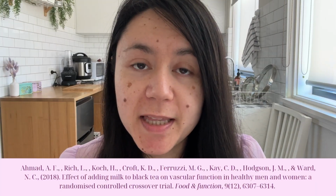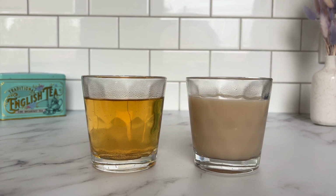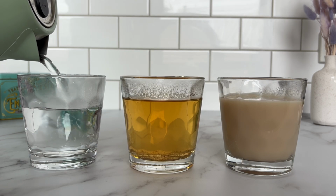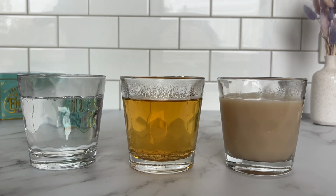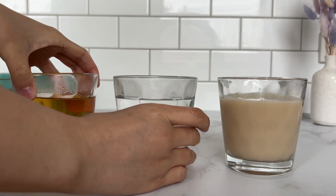Here's a research study that looked at the impact of black tea and black tea with milk on your blood flow. Now, you want good blood flow. Good blood flow means oxygen and nutrients to your skin, to your brain, to your heart. It's the best. And in this experiment, they compared hot water to plain black tea and black tea with dairy milk. Plain black tea beat out the hot water, as in it improved your blood flow even better than hot water. And that makes sense. There are piles and piles of antioxidants in tea compared to water, which has zilch.